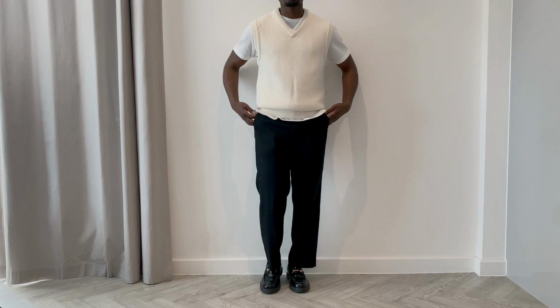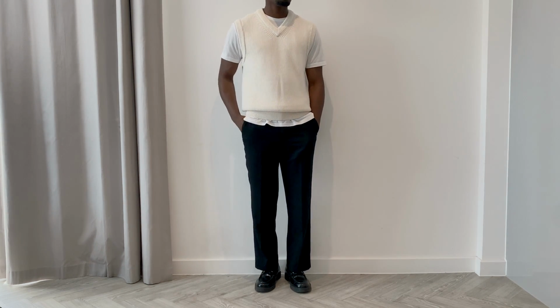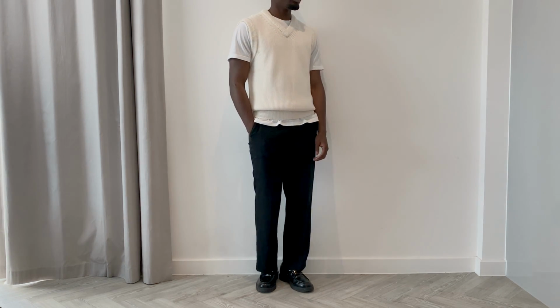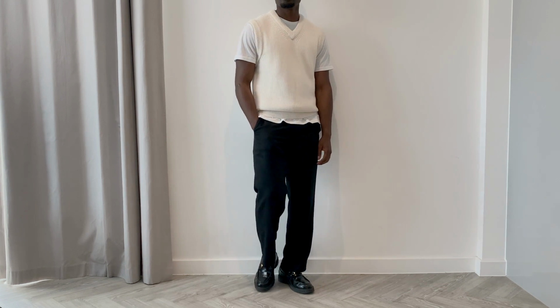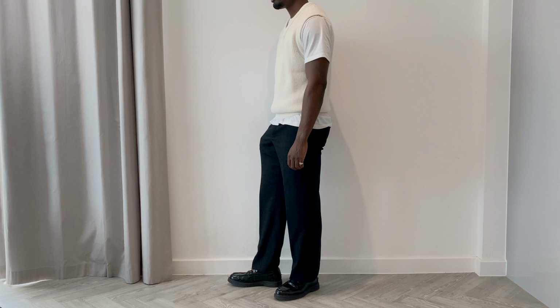Last item within the collection is this Purl knit gilet, and by far my favorite piece within the entire collection. And I mean, look at it. Look at the way it sits. I love the fact that it's cinched and just hugs the waistline. Beautiful material, very warm, and this one is definitely going to keep you warm during the autumn, winter months.